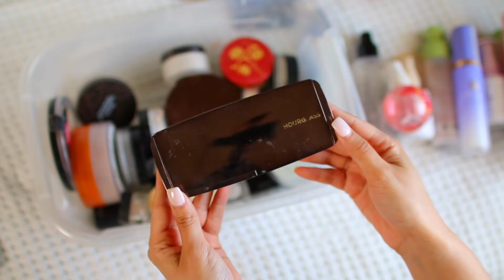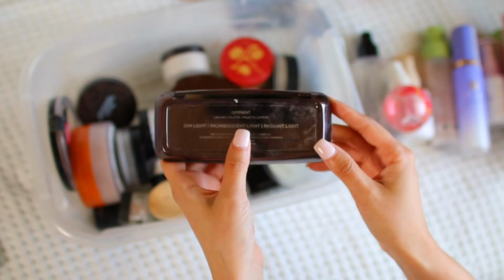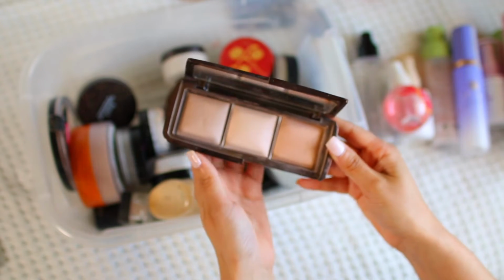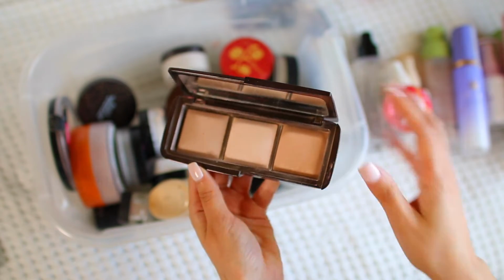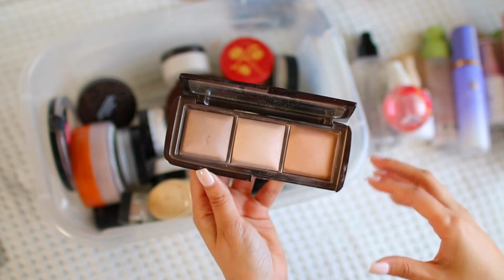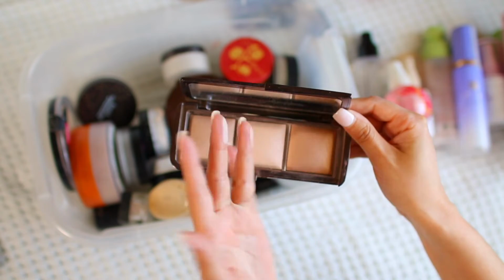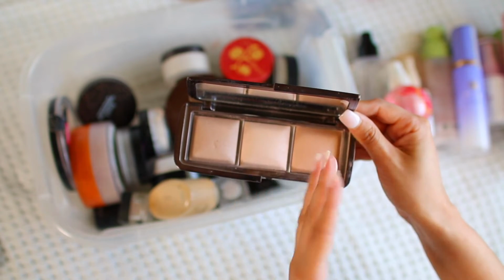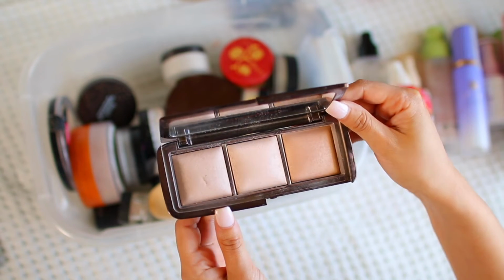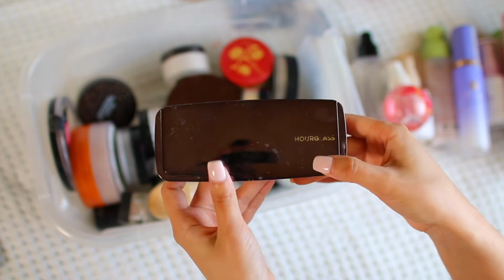I'm also going to continue to hold on to this Hourglass palette. I know it is absolutely beat to death. This one is the Ambient Lighting palette, and it comes in 3 shades. I'm sure a lot of you guys have seen this so many times over, and I do love using this specifically around the drier months or the holiday season because all of the powders do have that nice little light sheen to them. So it's almost like a strobing type of palette, but I do really like it. It adds a really nice, soft, kind of luminescent effect to the skin.